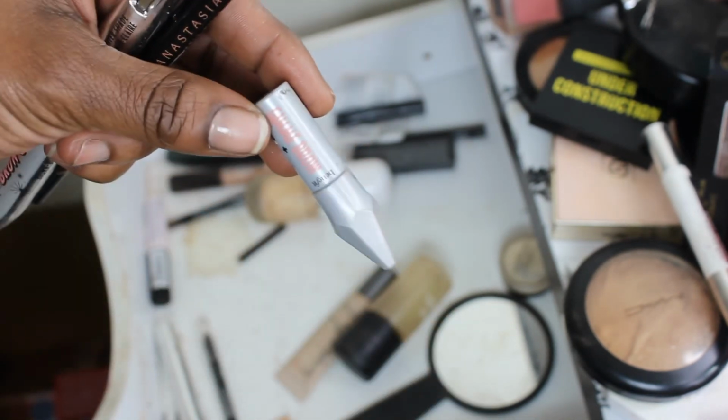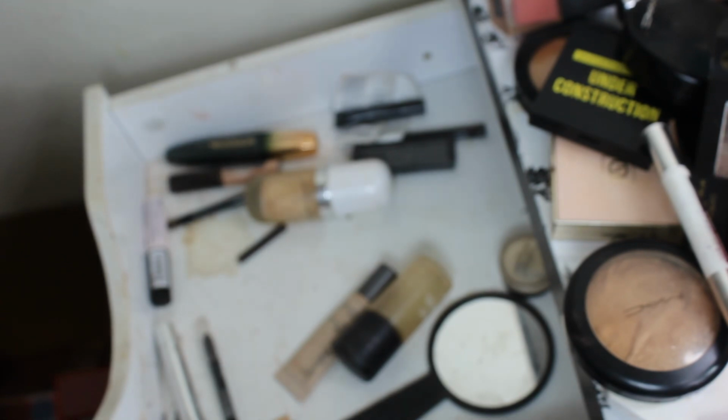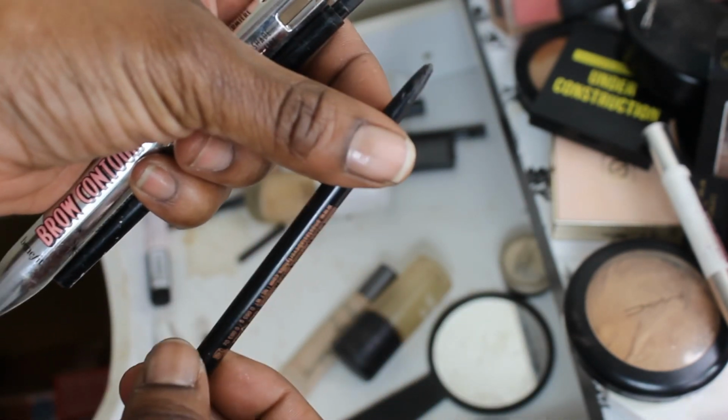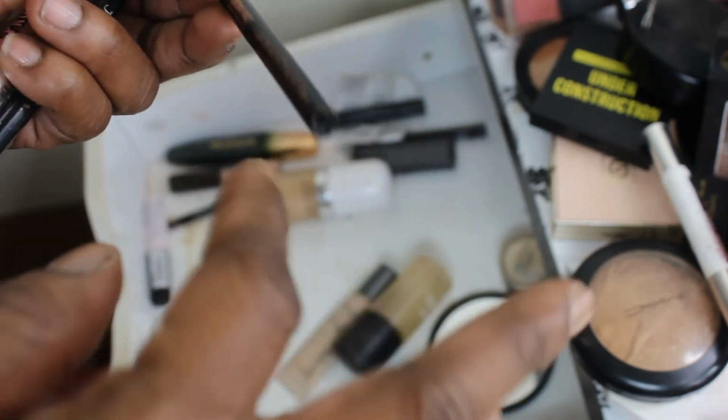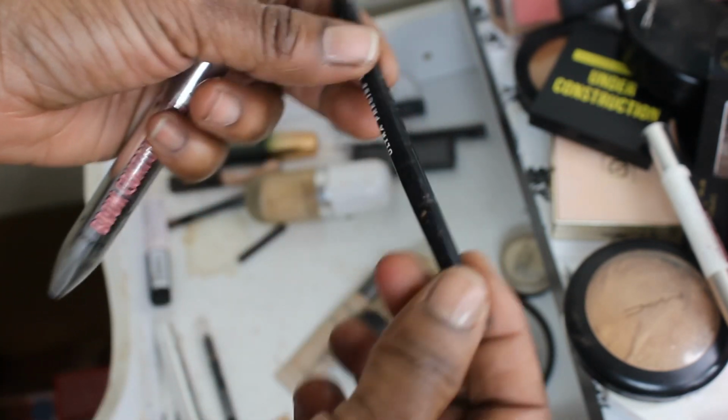This is the Benefit Gimme Brow. I did like this in my brows as well. As you know, I have been getting more into little brush application. This is a classic, the Anastasia Brow Wiz. My spoolie done broke off, but I'm still gonna keep this in my collection because there's still product left. Oh my god, what happened here? Oh, the top is on.